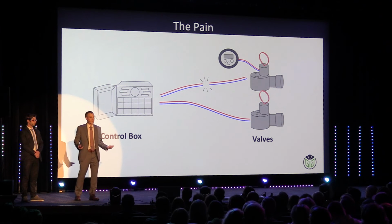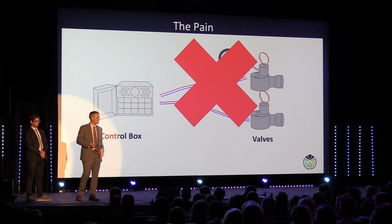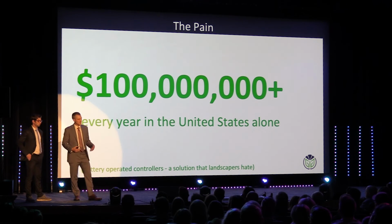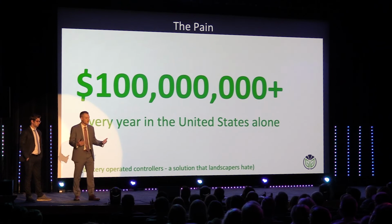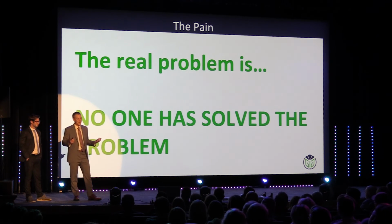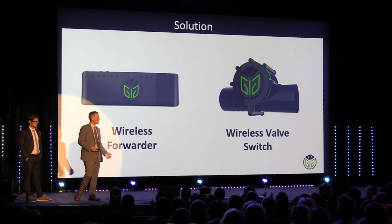So it's safe to say that these battery-operated controllers are not solving the wiring problem in the irrigation industry. Yet people are craving a solution to this problem, that they're spending over $100 million just on these controllers. And you know what? They are not solving the problem. No one has solved the problem yet, and that's where Thrive comes in.